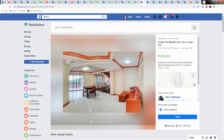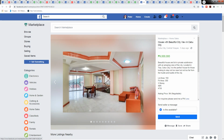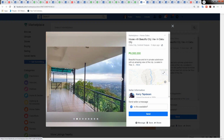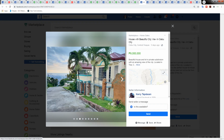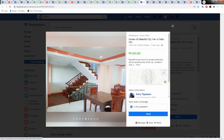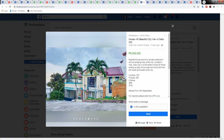Okay, so this house with a beautiful view of Cebu City, so I believe it is still in the city. It says it's located in Tisa, Cebu City, lot area of 150 square meters with a floor area of 300 square meters. Let's have a look and check out that view. Take that in. Imagine being on the deck and watching the sunset from there. And you can see the whole city from here and even a bit of the ocean in the background. And that's the house from the street front. It looks like it's 3-story. Yep, it is 3-story. And it says it's 9 million peso negotiable. Not a bad price for the size of this home.